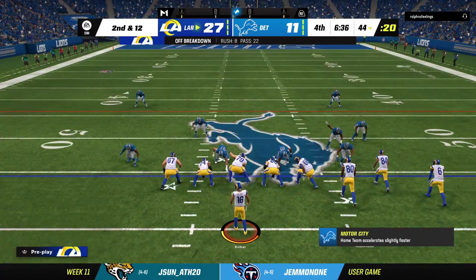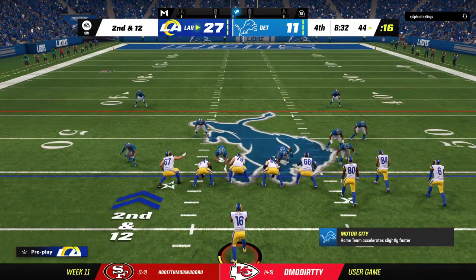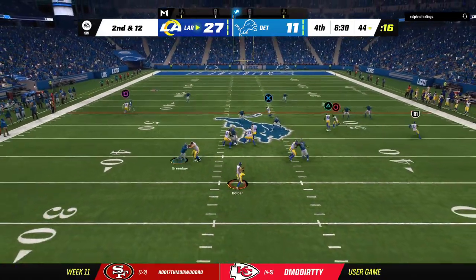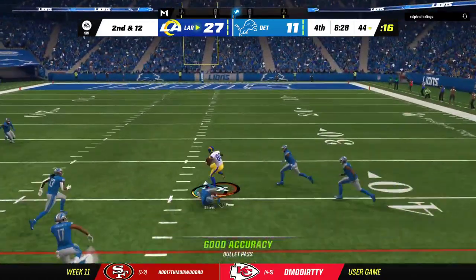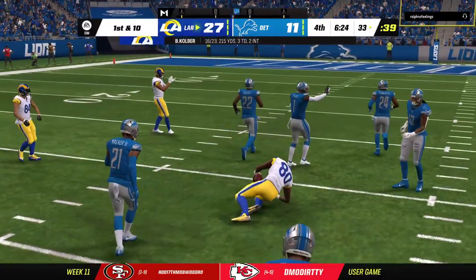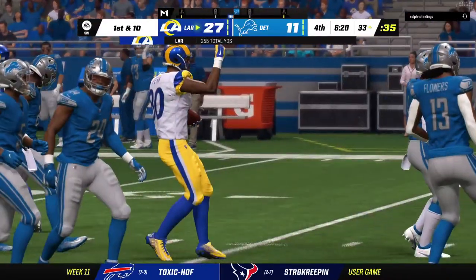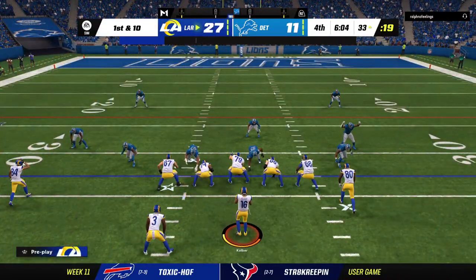On the set. So the 1st down run lost a couple. Now they come up 2nd and 12. Ready? Back to throw. And he will find his big tight end over the middle. And it's going to be another 1st down as they'll get him to the ground at the Lions 33. A good pickup there, a 22.